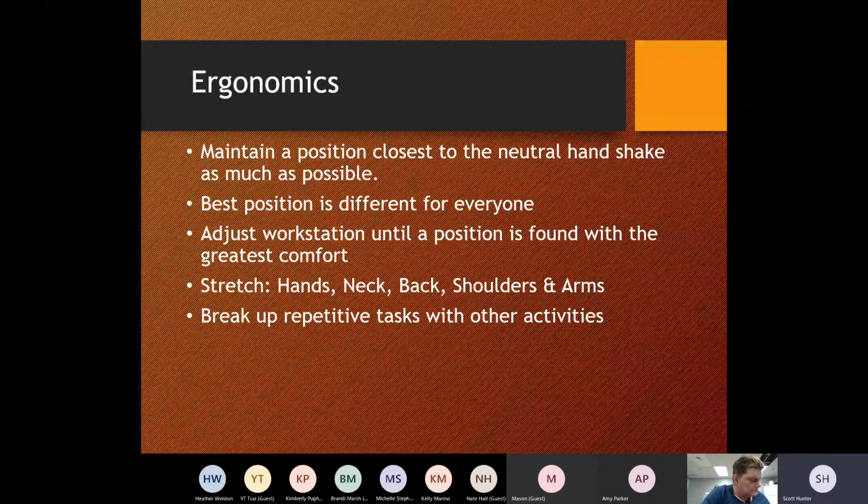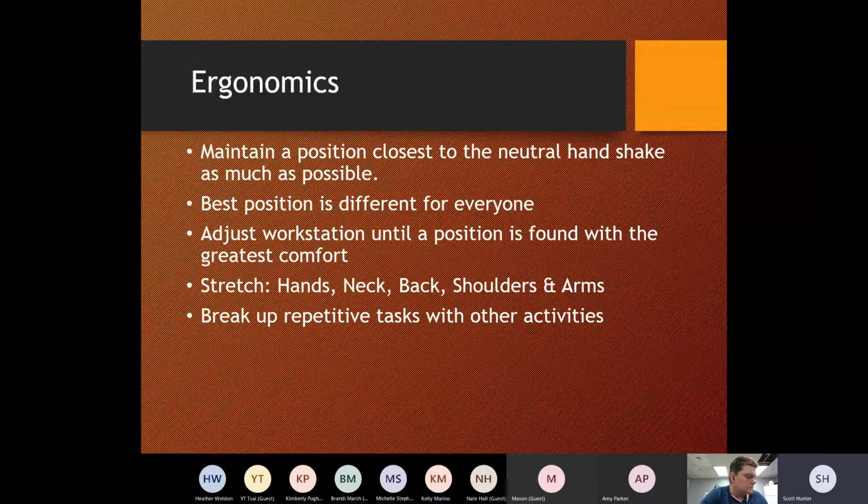But still, there are some things in there that I think are helpful when it comes to reducing and eliminating accidents and injuries. Maintain a position closest to the neutral, like a handshake, that's your center of the body. On a shelf, handshake high, which is typically waist high, is a good position. The best position is different for everyone because of different heights and different sizes. So we have to take a look at that and adjust workstations until a position is found with the greatest comfort.